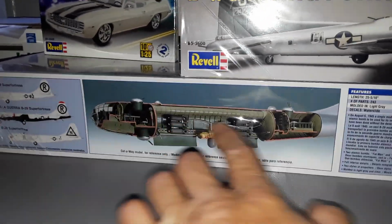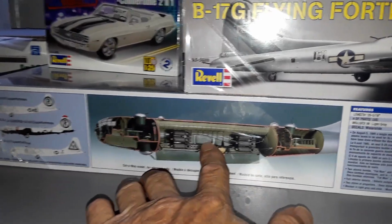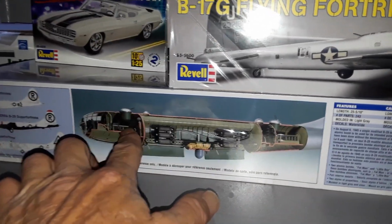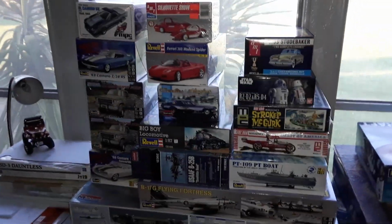But they've got this cutaway. They made a cutaway edition one year, or for a series of these. This says it's just shown for display only, but this is what it contains. So I'm going to do the same thing. I'm going to cut the hatchways, and I'm going to open it up. I don't think I'll find glass for it, but I'll at least make the side of the fuselage removable. But anyways, guys, that's where I'm at on the stash.